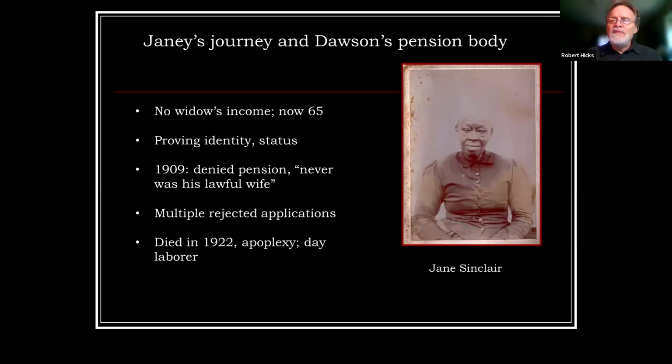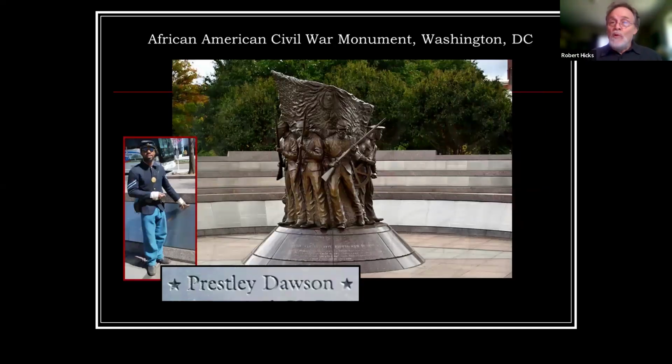But the pension office says, and they're firm on this despite Mary's repeated applications, he was not divorced from his first wife. Therefore, you do not have a legitimate marriage. End of it. So she never gets a pension for that reason and moves in with relatives in Westchester and dies in 1922. And the memorial to him is part of the monument in Washington, D.C., which some of you probably have seen. The gentleman on the left is pointing to where Presley's name appears, and this time it's spelled this way.